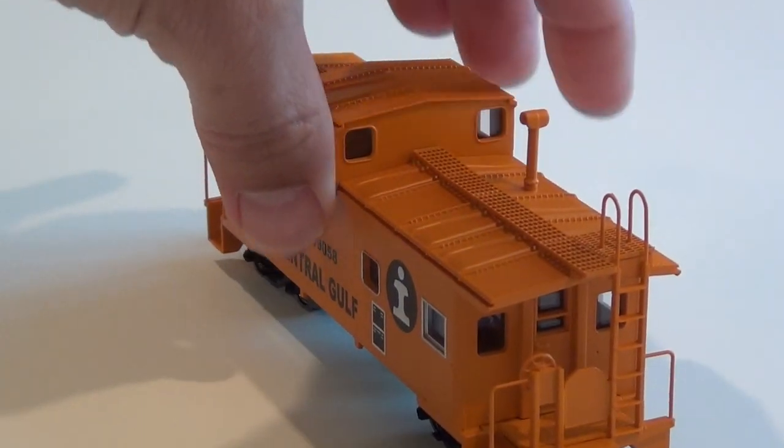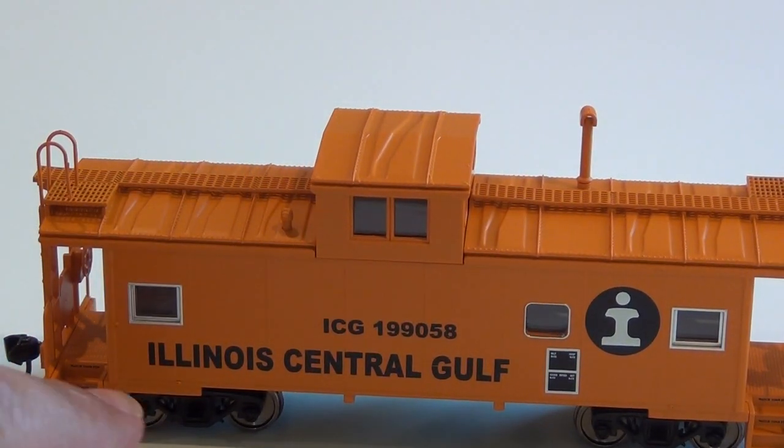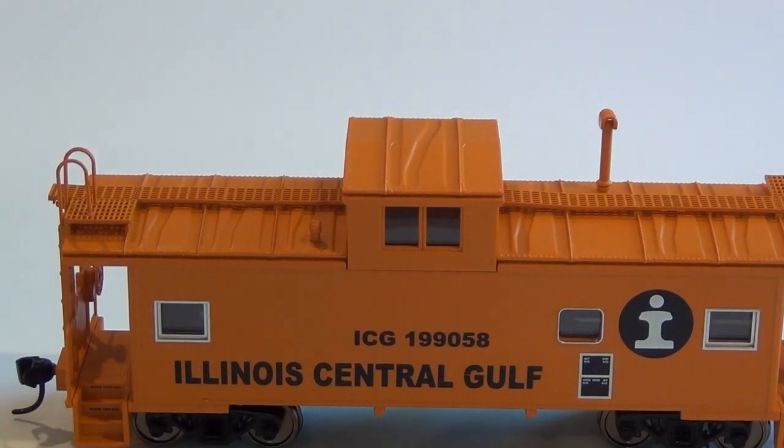Just get another look here. One thing I do know, and I'll zoom in here in just a second, they do have the holes pre-drilled or at least pre-molded if you wanted to add additional handrails and things. And I do know that Walthers makes a Caboose detail kit, so you can go out and purchase that and you can add some additional grab irons to these particular Cabooses.